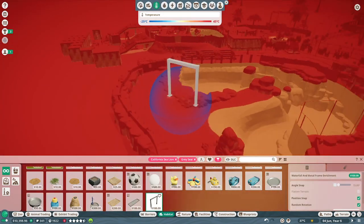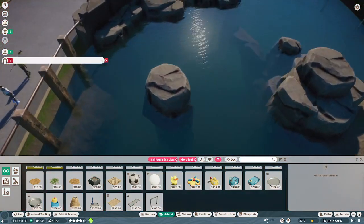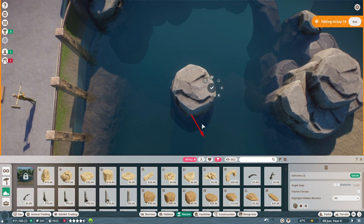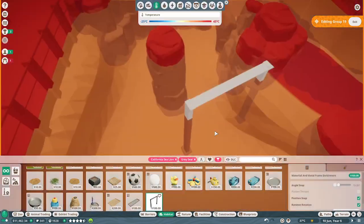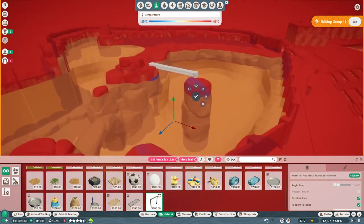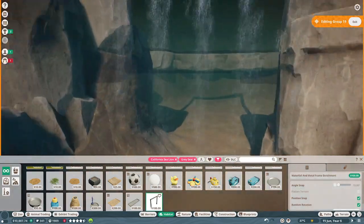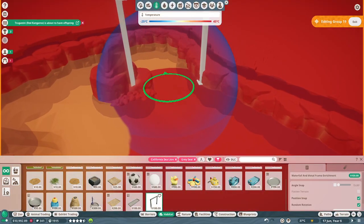A waterfall. I just want to put this at the top here. I'll bring this column closer. I could stand it above it. Move this back over here and see how this looks. There we go. Don't show me the thermals. Oh wow, it goes right down. Okay, that doesn't look right. Maybe here. Here will probably be better.